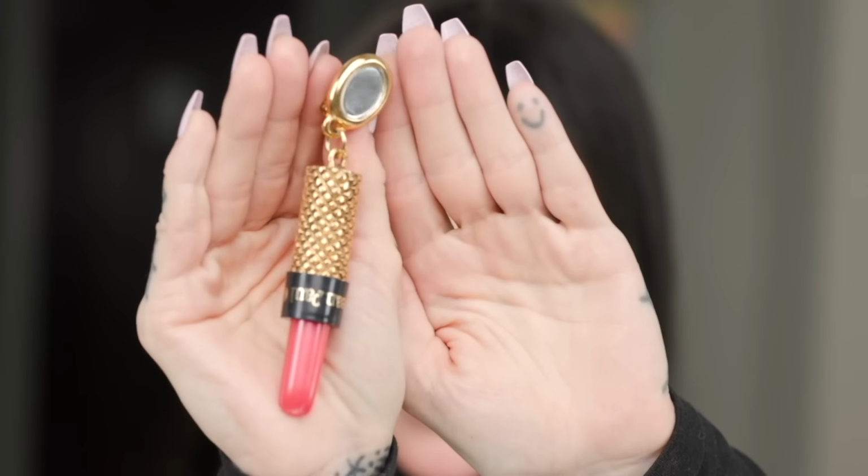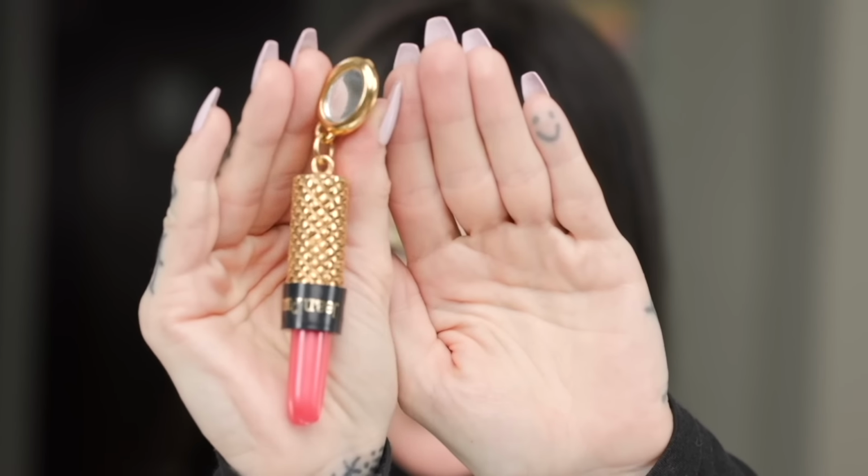Just amazing. I wish these earrings were real. These are Jean Paul Gaultier. I want to say they might be from the 80s, but little mirror. I actually do wish it was real, that I could just take off my earring and reapply my lipstick. These are so cute. And I have seen the necklace online. There is a matching necklace.